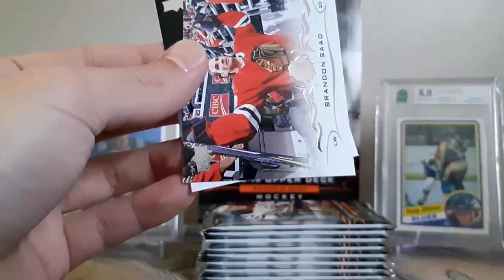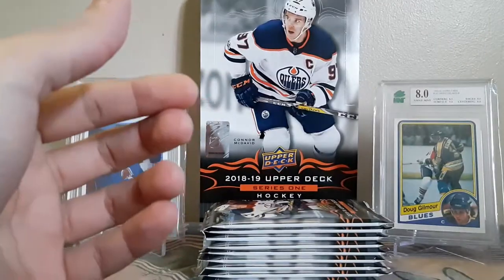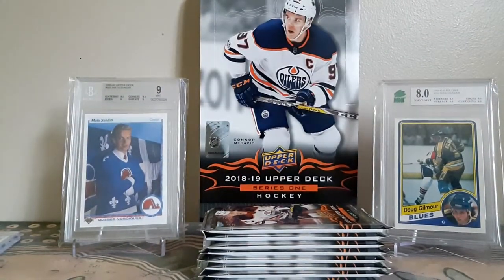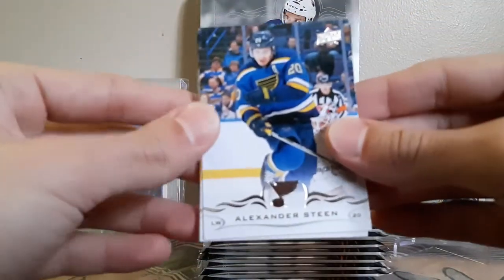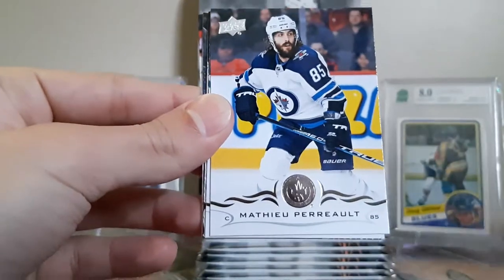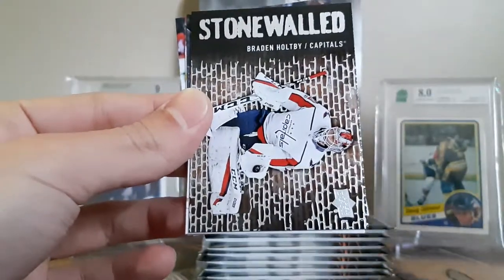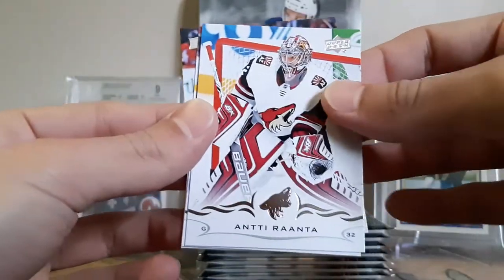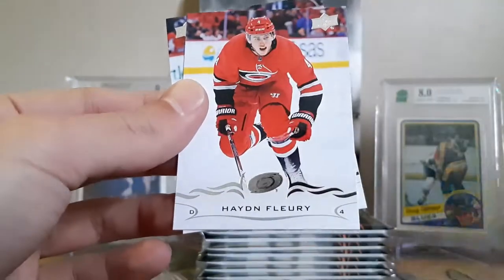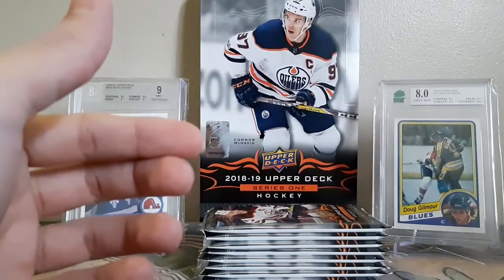Next, we got Brady Shea, Brandon Saad, and Cam Atkinson. Alexander Steen, Matthew Perreault, Timo Meier, Stonewalled of Braden Holtby, Antti Raanta, Blake Wheeler, Hayden Fleury, and Ryan Getzlaf.